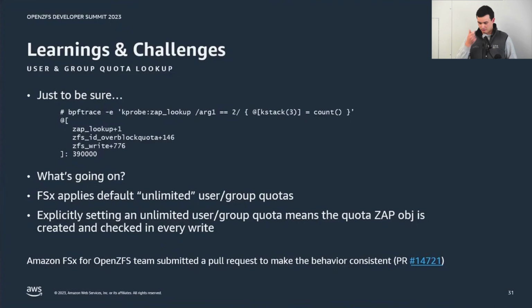So we submitted a pull request to make that behavior consistent, so that when we tell ZFS to create an unlimited quota, and all there are unlimited quotas, we can just drop that ZAP object. Same with, if I had a legitimate, non-zero, non-unlimited quota and I got rid of it, again, it would drop the ZAP object.